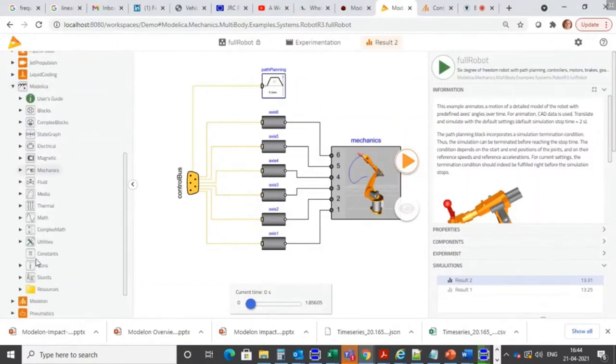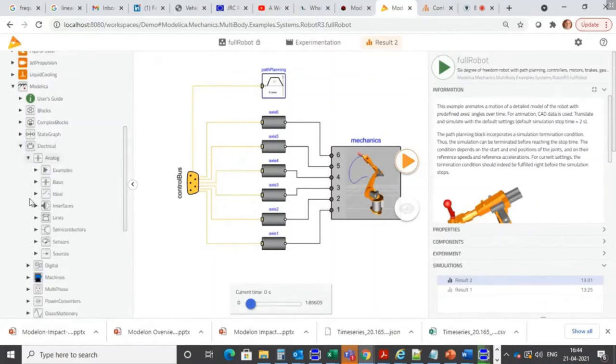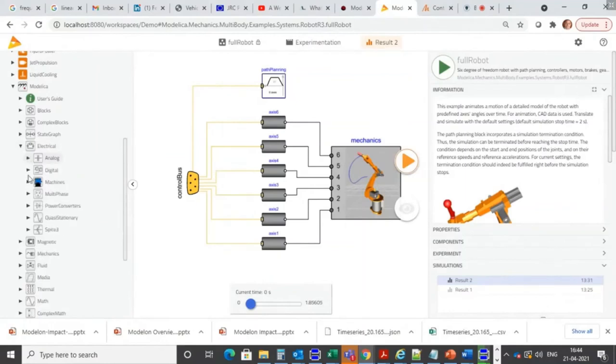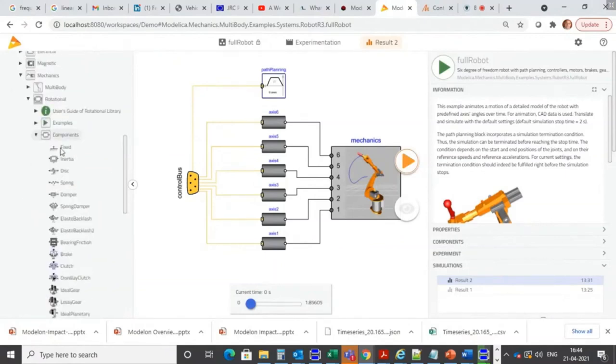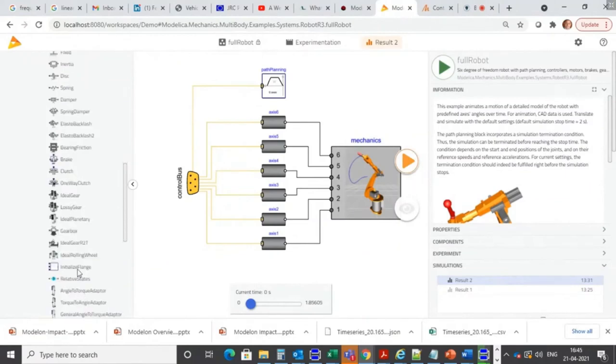So this covers almost all possible engineering domains, with all the building blocks for those domains. For example, if you go into the electrical domain, it has basic analog components, digital components, machine models, etc. Then if you go into mechanics, it is divided into 3 domains: multi-body, rotational, and translational. And each domain has its own building blocks. For example, in rotational, you have inertia, spring, damper, clutch, gear models, etc.